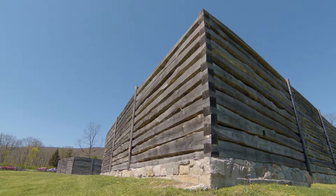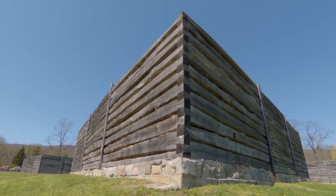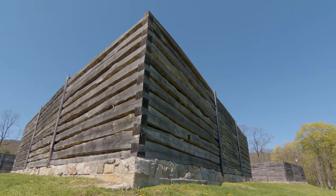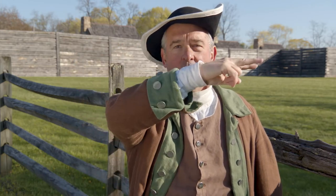And the reason why we had bastions, and you'll see them in a lot of the forts in the frontier, is they never knew how many people they would have inside the fort to defend it. So with just 8 people, you could see the whole way around your fort. Because when you stick 2 people in each corner, the angles work out so that they can see the whole way around your fort. And in theory, nobody can sneak up on you.